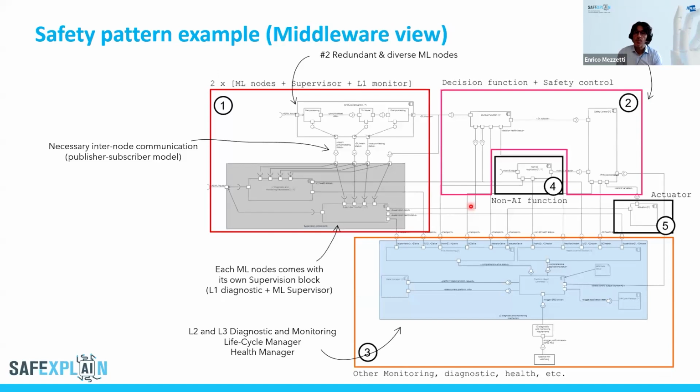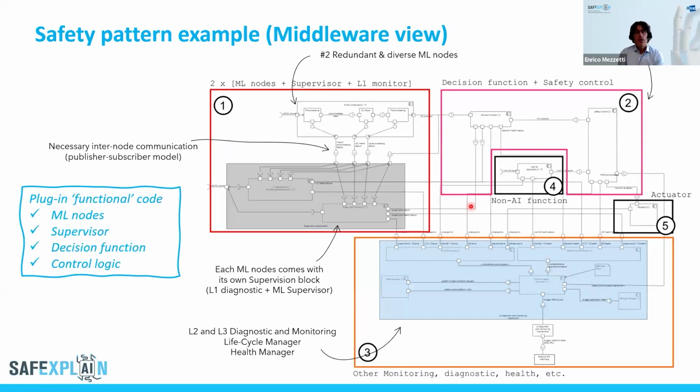At the middleware level, we have an implementation of the same pattern through the definition of a set of components, by providing the definition of nodes, where you just need to plug in the functional part, the semantics of the nodes. So all the communication and the fixed elements in the system, like the monitoring part and the way the monitoring part is linked to the execution of the nodes, are already fixed. What is left to the system designer is to provide the logic for the supervisor, decision function, and the control.